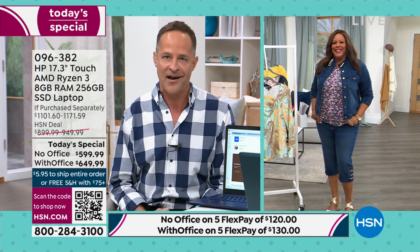All in a computer that's lightweight, weighs less than 4 pounds, has about a 12-hour battery life, and all the bells and whistles. Backlit keys, fingerprint scanner, high definition HP True Vision webcam. Deb, I think from A to Z, this is a computer that will fit so well in most of our lives.